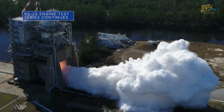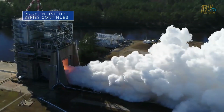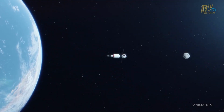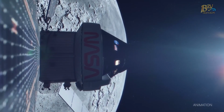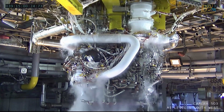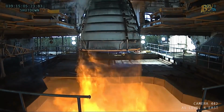Engineers at our Stennis Space Center conducted the second RS-25 engine hot fire test of 2022 on February 8th. RS-25s will help power our Space Launch System rocket on future Artemis deep space missions, including this year's uncrewed Artemis 1 mission around the Moon. This was the third overall test in the current test series, which began in mid-December. Each test provides valuable data that can be used to help develop the engines.